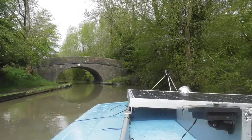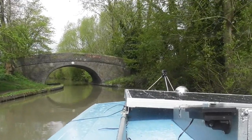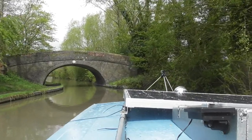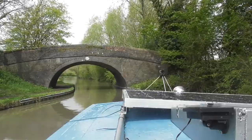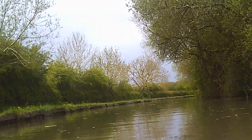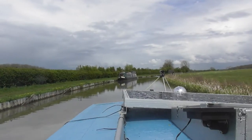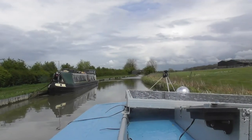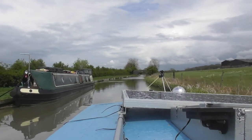So this is bridge 37. If you walk up across the bridge there to the right, it'll take you to the village of Far Cotton. It's quite a nice mooring spot just here, and I can just see the narrowboat in front of me through the bridge.